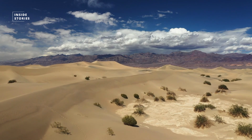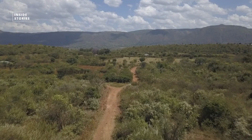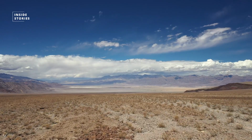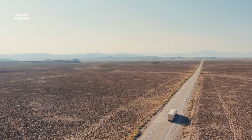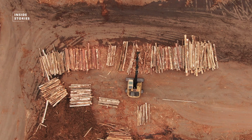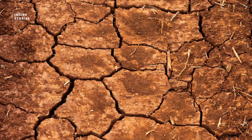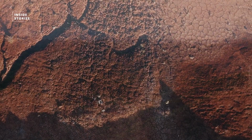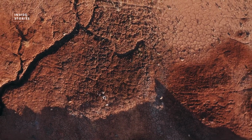So, desertification is reversible. We can restore the degraded lands, but it's not cheap and requires a lot of effort, which means we'll probably never be able to restore all of them. But by curbing global warming and deforestation, especially in regions where soils are endangered, we might be able to save our planet from turning into a massive wasteland where almost nothing can survive.